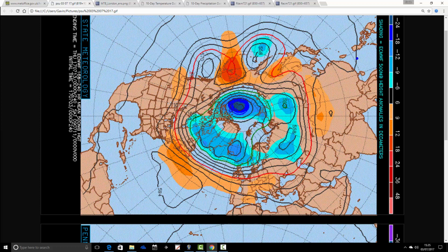We're going to start off with the 500 millibar height anomaly charts from Penn State University. We've got the ECMWF on the top, and the GFS is on the bottom. 500 millibars, around 18,000 feet, is an area where high pressure and low pressure are being driven by the jet stream. On these charts, blue indicates low pressure, and the brighter colours, oranges and yellows, indicate high pressure.